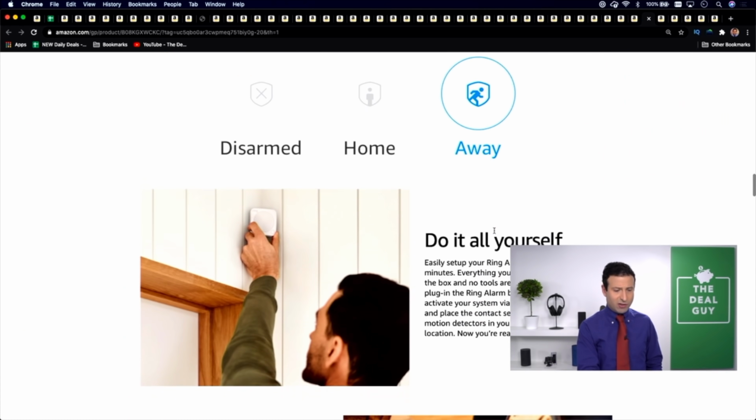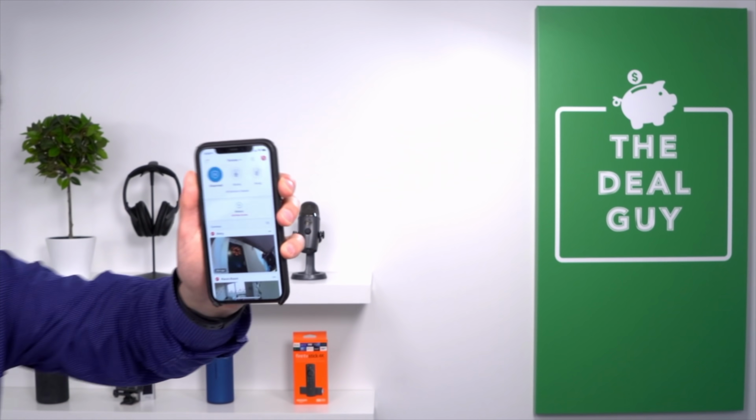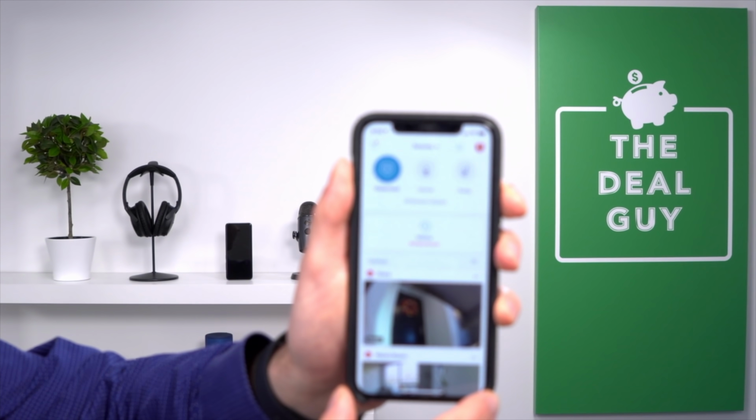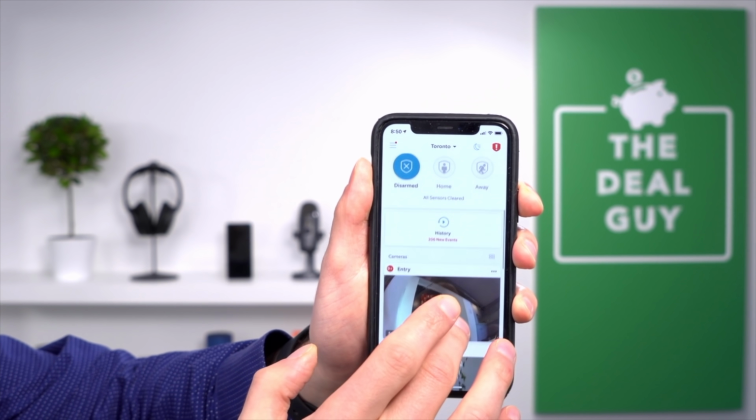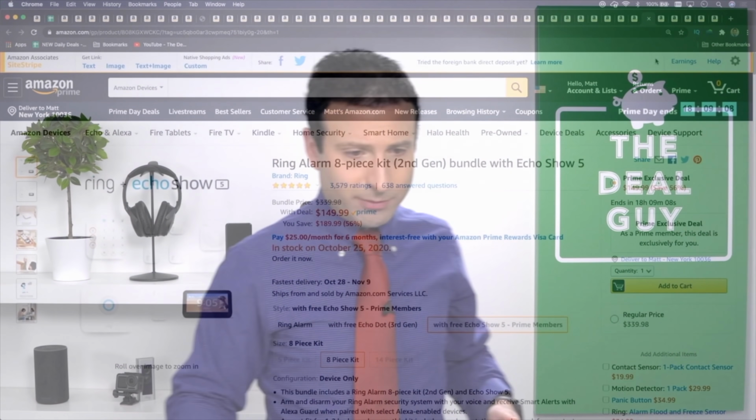The Ring security system, I've done demonstrations of this. I think I showed you yesterday, but I have this hooked up. I love it, and I'll show you very quickly. I can see what's going on in my home. For $10 per month, I have the dispatch, my camera's autofocusing, the front, my daughter's room, and so forth. It's great. I really do enjoy that as a deal.